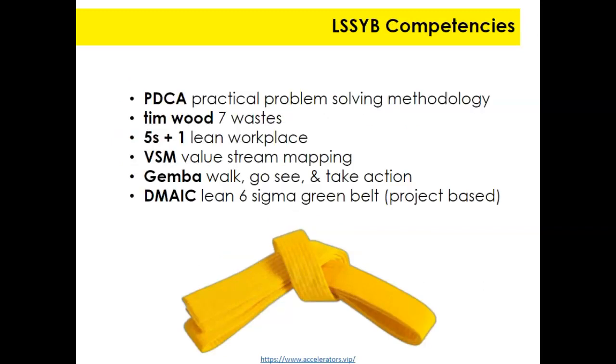Core competencies, we cover PDCA, plan, do, check, adjust, practical problem solving. TIM WOOD is an acronym for the 7 wastes. So what to be mindful of, what are the wastes, what are the impediments, things that get in our way, things that cost us money, things that cause scrap, rework, people to get hurt. On the back of that, 5S+1, safety, lean workplace. And so keeping things in order. And this doesn't mean things have to be pristine. It just means everything has its place. Nothing on the floor.